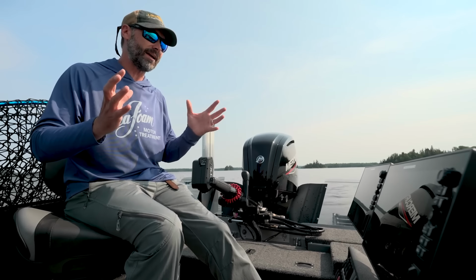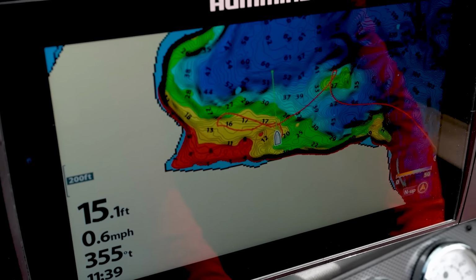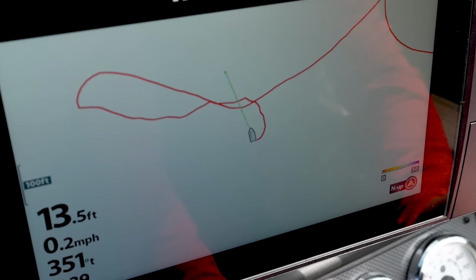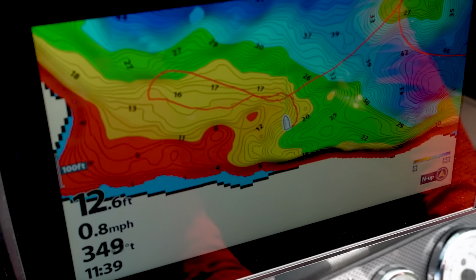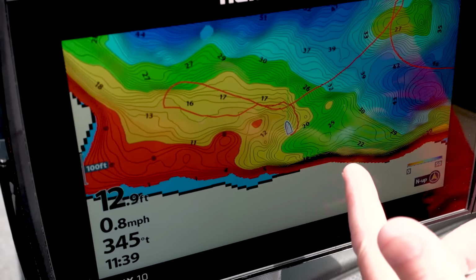But either way, on a week-long Canadian fishing trip, you'd be amazed at how much data you collect and how great your map can be even after a week. And then you start putting those trips together year after year, and pretty soon you've got a really sweet map of an uncharted Canadian lake.